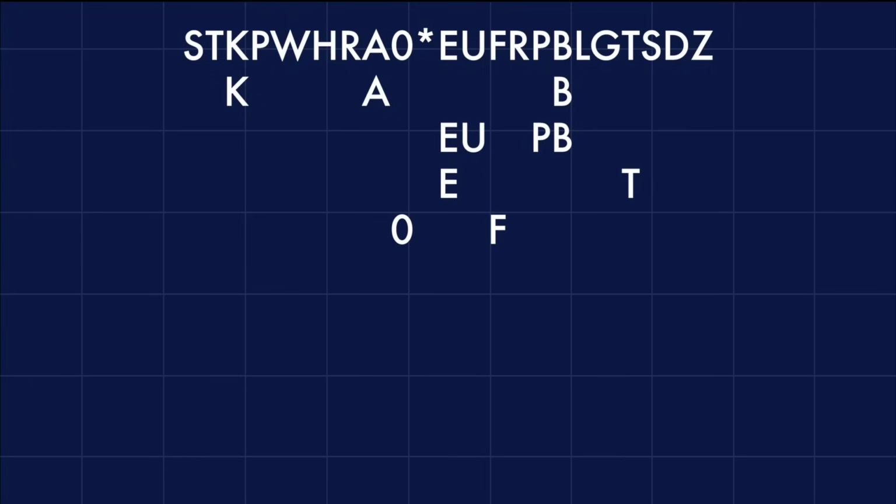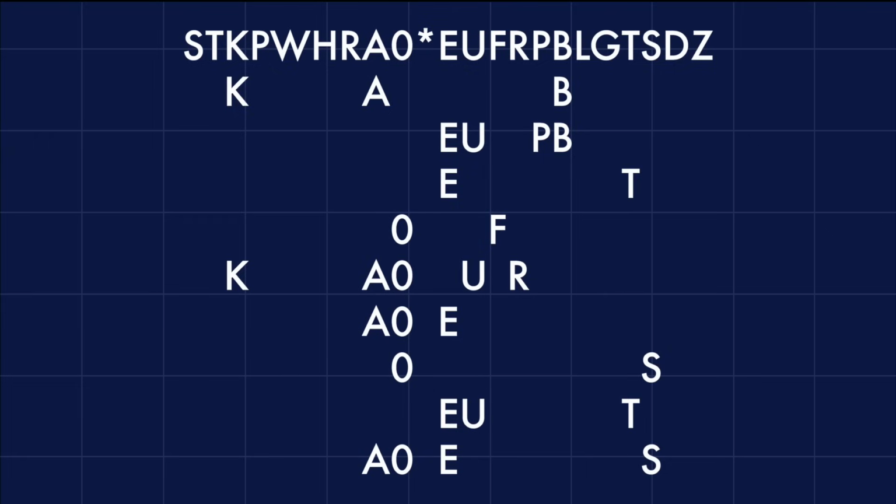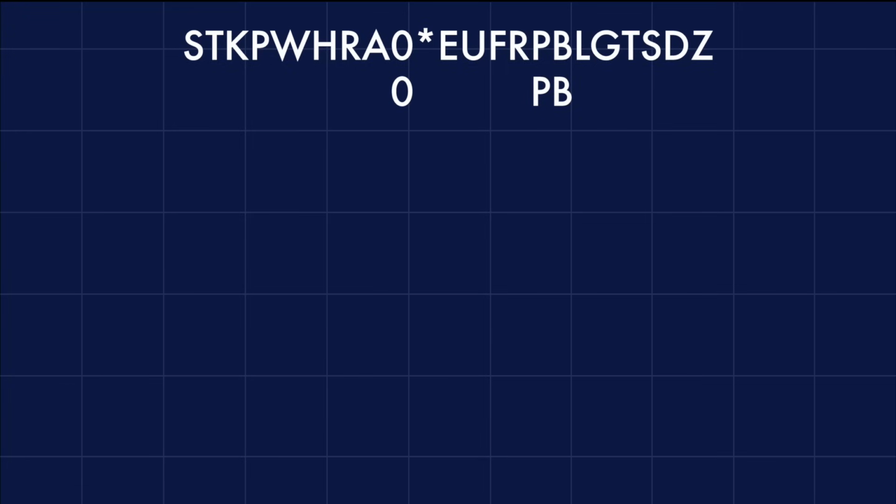So now we are on curiosities. We can write the first syllable, cure, with a K for the hard C, an AOU for the long U, and then an R. The long E sound we write with AOE, but we've skipped over the O now, so now we can't do O on that line. We skip down to the next line and do an O and an S. Then we do it with an EU and a T, and then E's as AOE for the long E, and then S. And then finally we have on, which is just O and PB.